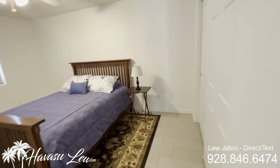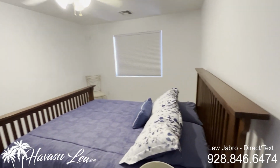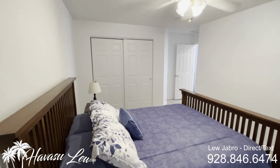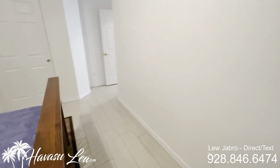And guest bedroom number 2. This is a much bigger room. All right, let's go check out the casita, the pool, and the garage.